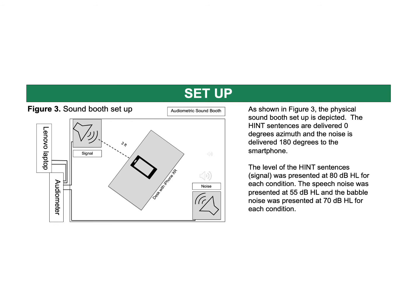The HINT sentences, or speech in this case, were produced at 0 degrees azimuth and 3 feet from the iPhone. The speech noise and babble noise, which also came from the Lenovo laptop to the audiometer and then routed to a speaker in the back right-hand corner, were 180 degrees from the iPhone. The level of the HINT sentences, or the signal, was presented at 80 dB HL for each condition. The speech noise was presented at 55 dB HL, and the babble noise was presented at 70 dB HL for each condition.